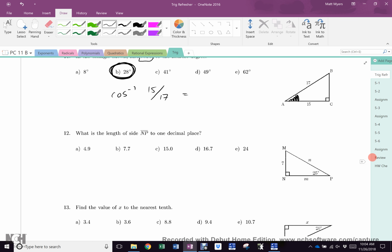And number 12. It's the work that you did in number 10. What is it? C. Because tan 25 equals 7 over m. Since the number's on the bottom, it is 7 divided by tan 25.